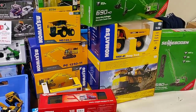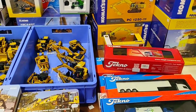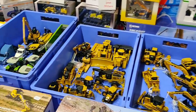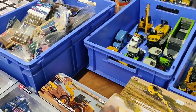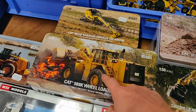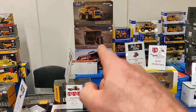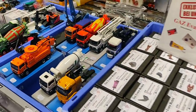Construction machines. They have it all here at this event. And dude just bought a sick construction machine. I was looking for that model for quite a while. Got some Diecast Master here. I like that it's in a can. And over there they have some bigger ones. I have the one over there in a white version.